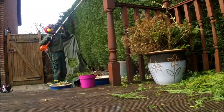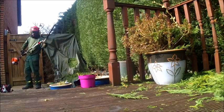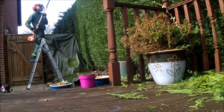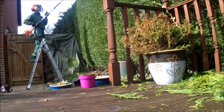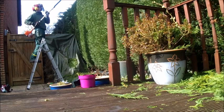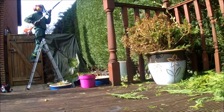But I've sheeted up through this bit as well, because in that corner there's Cotoneaster, and we all know what a bugger that is to get the conifer out of, so that was all sheeted up as well. On the ladder now, obviously, I could have just slapped the extension on the edge cutter, but the ladder was out and it just saved me walking to the van.